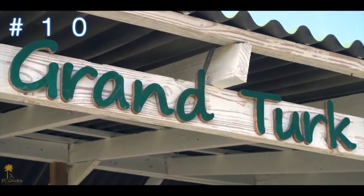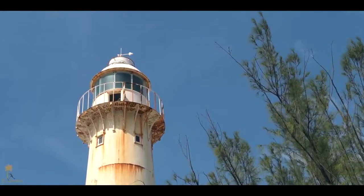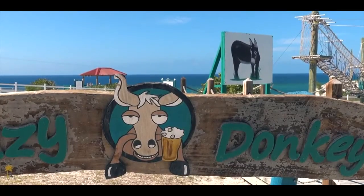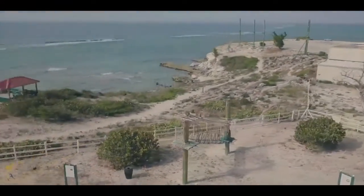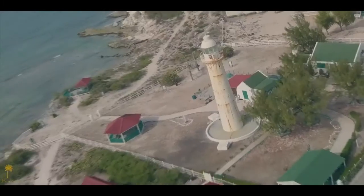And number 10 on the list is the Grand Turk Lighthouse. Protecting the northern tip of the island, Grand Turk Lighthouse is an important landmark with an interesting history. The lighthouse dates to the mid-19th century and was transported piece by piece to the island from Britain.